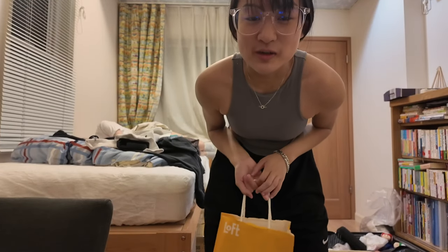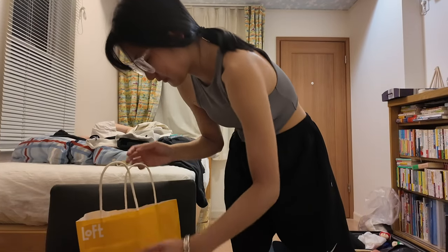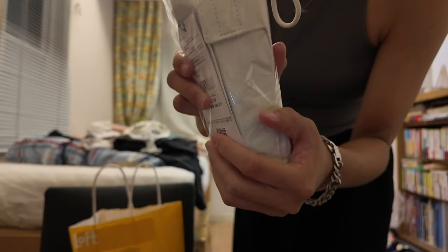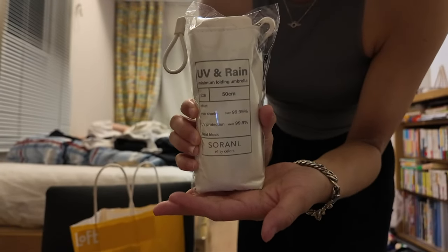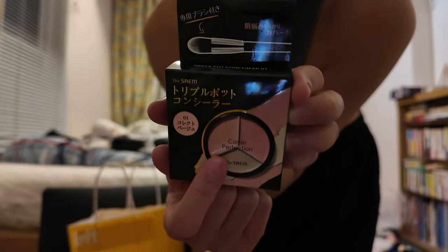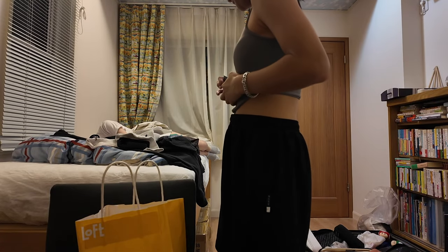So today we went to Shibuya and we bought a lot of stuff. So first thing I got was this umbrella because it's around rainy season, so I thought it would be good to buy a nice small compact umbrella. And then I got this concealer that I thought was pretty popular, and I saw this everywhere, so I think I will test this out this trip actually.